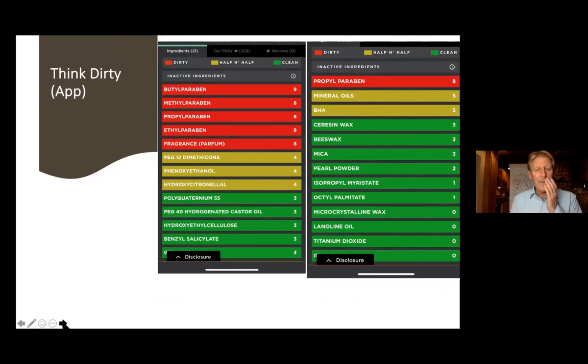So this is an example, 2 examples of taking a picture with something called the Think Dirty app. You can get this for free, and you just go to any of the products in your store, and you take the picture on your phone and you put it on that little description, like the barcode, and it will pull up. This is on the right or the left side is actually a hair product that women put in their hair.